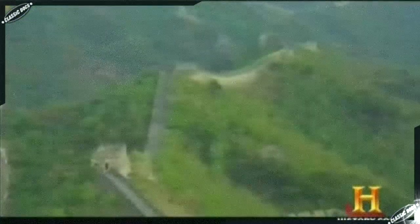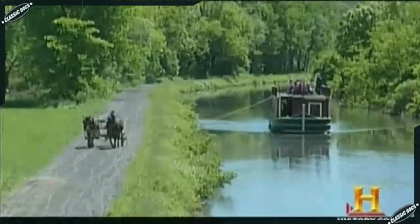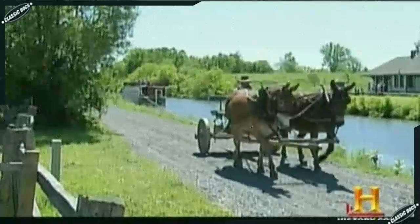China's emperors financed construction of the Great Wall with profits from their lucrative salt trade. And salt was the principal cargo on the Erie Canal as a young America pushed west.